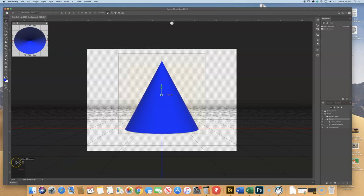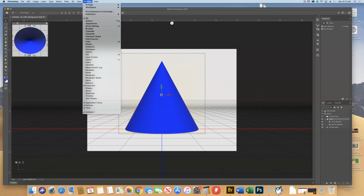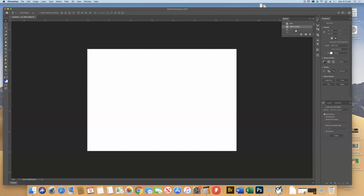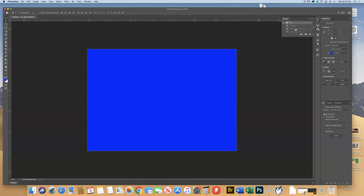You can also see down in the bottom left, there's some tools. We have Orbit the 3D camera, Pan the 3D camera, or Dolly the 3D camera. So there's some other options down here as well. I'd like you just to go back to, in the window, go to History, and take it back to the point where you started, where you just have a canvas filled with blue, and you have it selected.